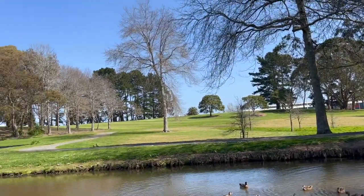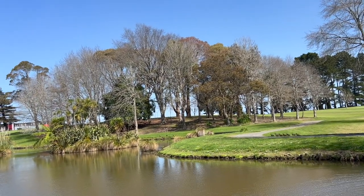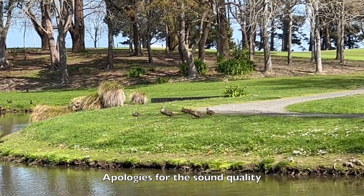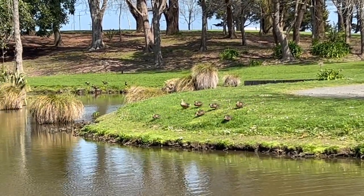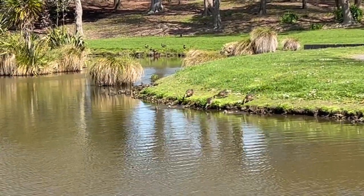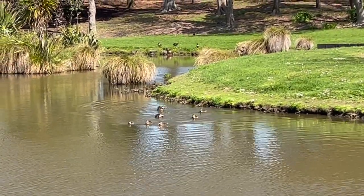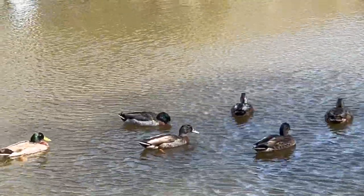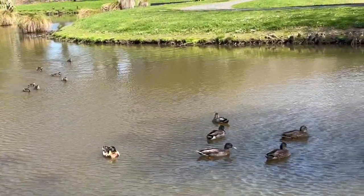I see other ducks as well. There's some walking over there, and there's some over on the other bank. Oh, look at this! Look, they're all coming down into the water. Maybe they'll come over and say hello. Two different groups, and they're going to meet. Do you think that there's going to be some sort of fight? Yeah.